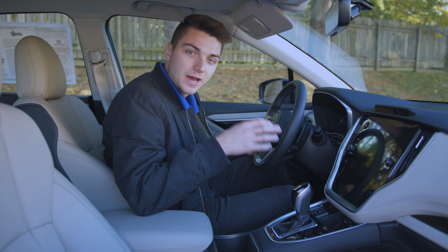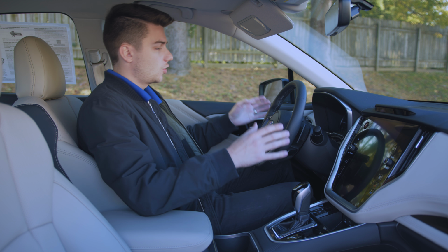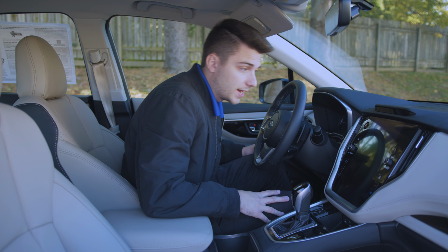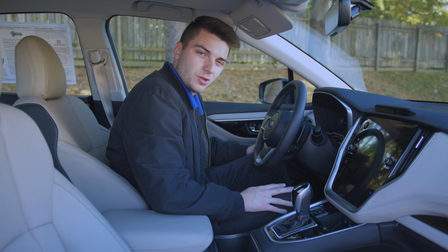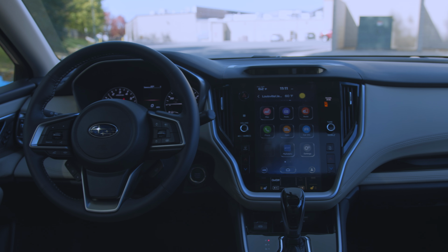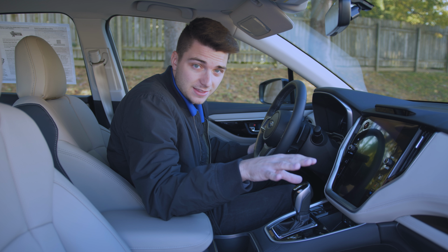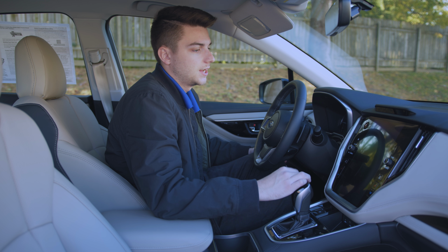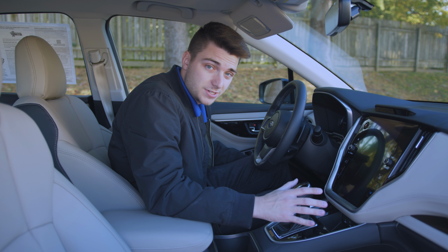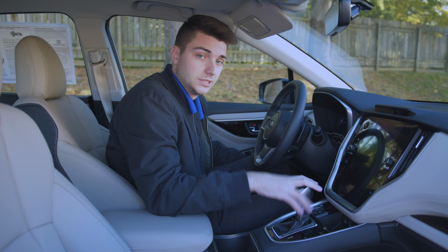All right, guys, now let's take a look at what we've got going on in here, which is quite a lot for it being a Limited. So everyone wants to talk about the 11.6-inch display, and I completely understand why. It's almost a little bit like a party trick. It doesn't have that much more functionality than your standard 8-inch display, but obviously it's eye-catching because we've never seen anything like it in a Subaru before. The 11.6-inch display here on the Legacy was the first one announced. Before we even knew it was coming to the Outback, we knew it was coming to the Legacy, and the Legacy came out after the Outback, so I don't know about that.